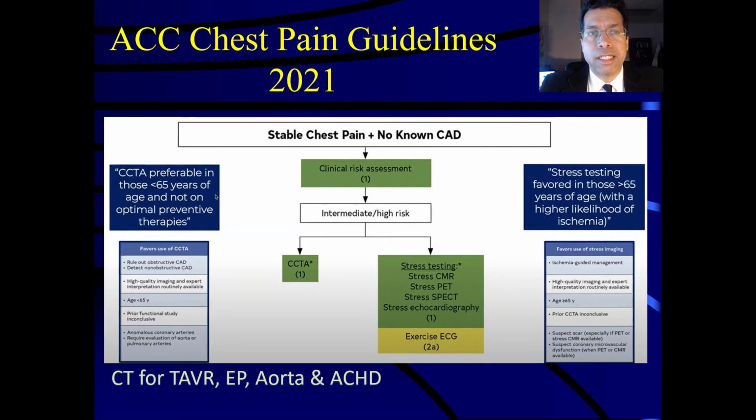Based on multiple trials, the ACC guidelines were updated in 2021 to reflect that cardiac CT is now preferable in those aged less than 65 who are not on optimal preventative medical therapies, which is a lot of patients, favored to rule out obstructive disease and detect non-obstructive coronary artery disease, as well as to evaluate patients with chest pain who might have problems with the aorta or with the pulmonary arteries, which is a lot of patients with chest pain.